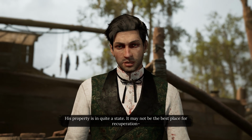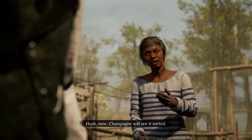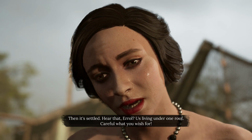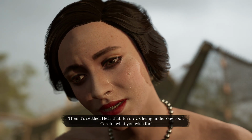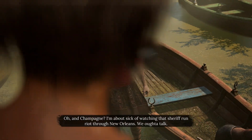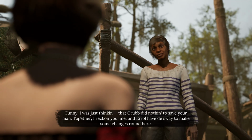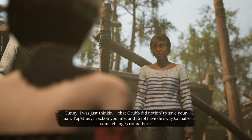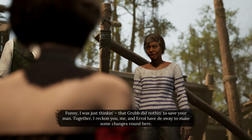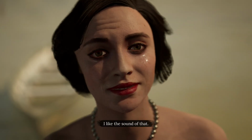His property is in quite a state. It may not be the best place for recuperation. Right. Hush now. Champagne will see it sorted. Then it's settled. Hear that, Errol? Us living under one roof. Careful what you wish for. Oh, and Champagne? I'm about sick of watching that sheriff run riot through New Orleans. We ought to talk. Funny. I was just thinking that grub did nothing to save your man. Together, I reckon you, me, and Errol have the sway to make some changes round here. I like the sound of that.